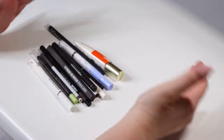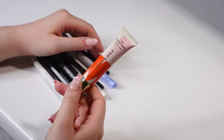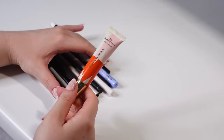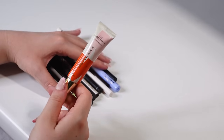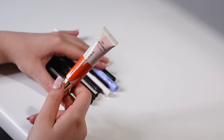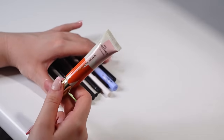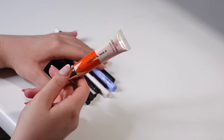And now eyeliners plus eye primer. I just want to talk about this one eye primer really quickly and get it out of the way. This is the Mecha Max The Transformer Nude Eye Primer. I have kept this because I felt I need to have an eye primer. But then I realized recently that I don't really use eye primer. If I am going to prime my eye or put a base on it, I tend to use a concealer instead. So this is a good product, but it's just not one I really tend to use.